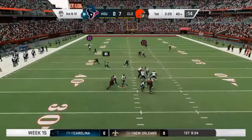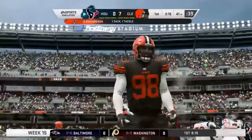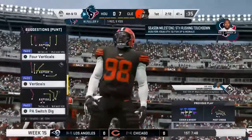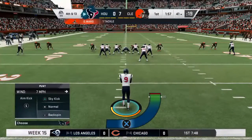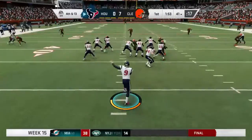Throwing on third down, Watson. Nowhere to escape, and he goes down. The D-tackle, Sheldon Richardson, came barreling in for the sack. Great job defensively. I think he was trying to go through his progressions, find someone to get rid of the football. Before he knew it, he was on his back.